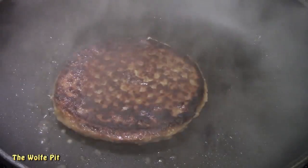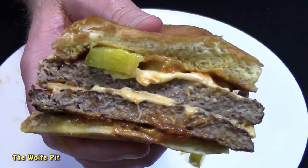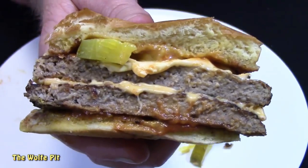These burgers were very light and airy once cooked. They didn't feel meaty at all. They had a spongy texture and didn't have much flavor. Definitely not a tasty value.